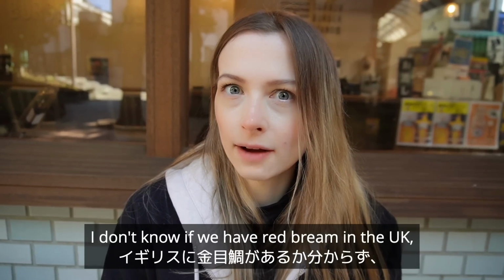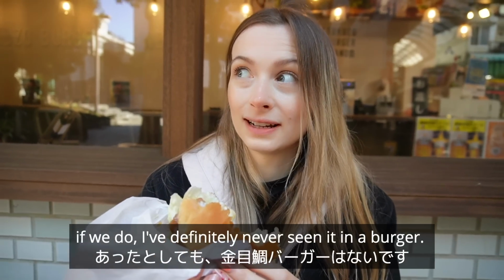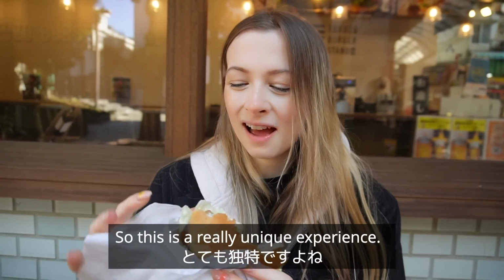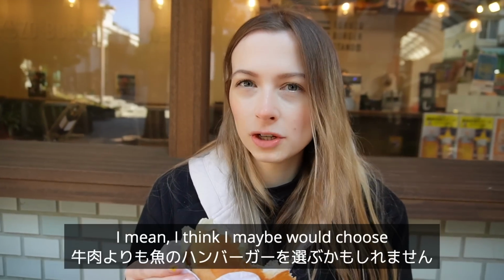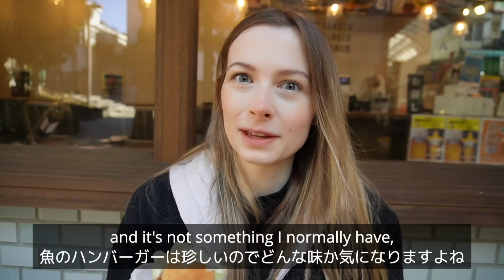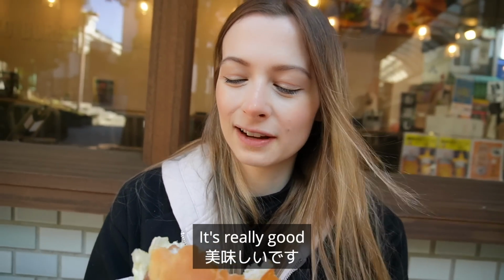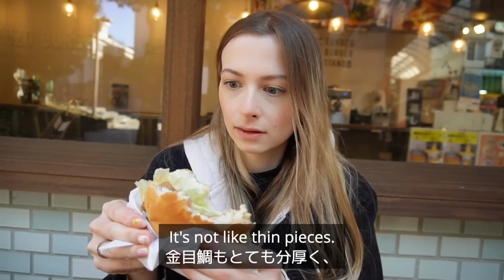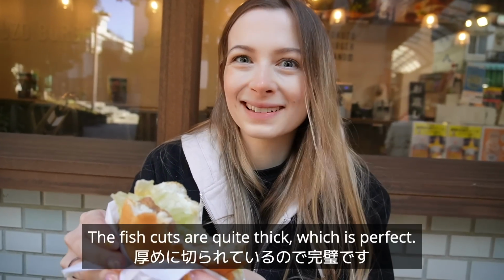I don't know if we have red bream in the UK. If we do, I've definitely never seen it in a burger. So this is a really unique experience. This is good. I mean, I think I maybe would choose fish over a beef burger, but maybe it's because it's different and it's not something I normally have, so it sounds exciting to me. It's delicious. It's really good. And the layers of fish are really thick as well. It's not like thin pieces. The fish cuts are quite thick, which is perfect.